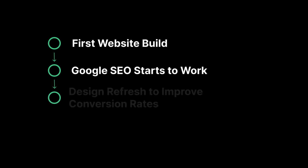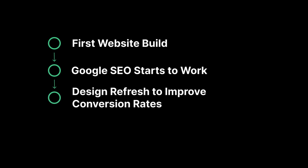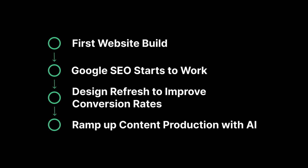Now we will be going all in on this project. The current design needs a bit of a refresh in order to improve conversion rates, and we want to start posting a lot more content and building up the brand.